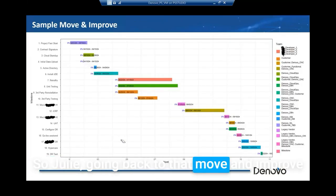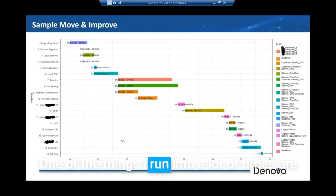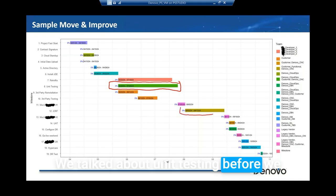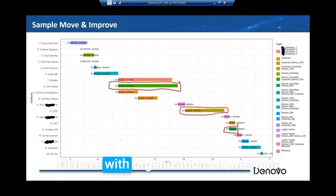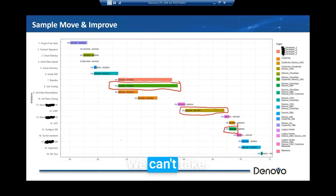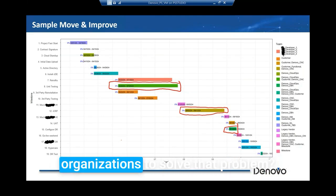So Julie, going back to that move and improve plan that we were talking about before, one of the things I run into a lot of times are these large testing windows. We talked about unit testing before, we talked about ICRP, and we talked about UAT. A lot of times the conversations I'll have with organizations is we want to move JD Edwards to the cloud, but we've also got a lot of other strategic initiatives going on within our organization. And because of those initiatives, we can't take our end users away from these other strategically important items to focus on doing this migration. Even though this all makes sense on paper, our executive management does not want to do this. Can you talk about what we're doing for organizations to solve that problem?